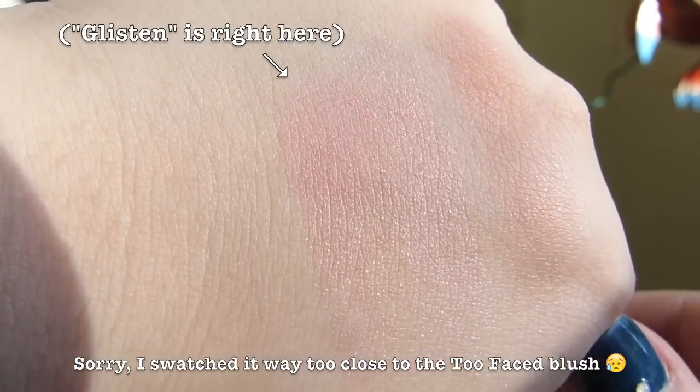Like, if you wanted me to put a blush all over my face for a day and go out into the world, this is probably the one I would smear all over, because yeah, it would be laughable, but it's gonna look good too, because that color, it's so pretty. It's so pretty.